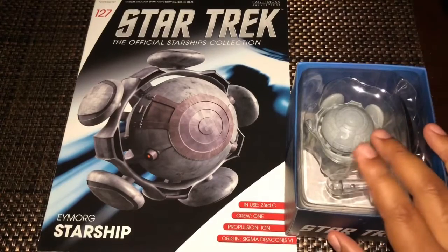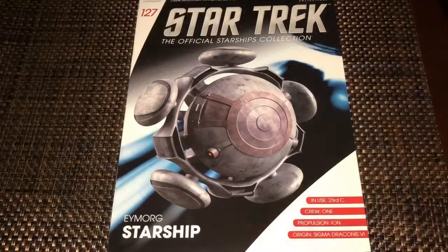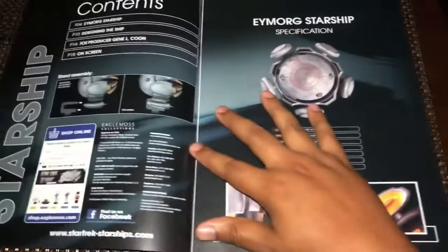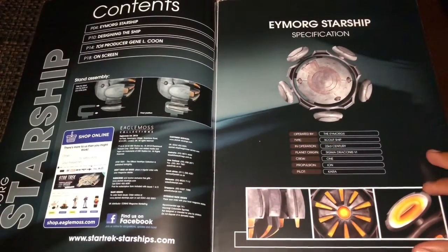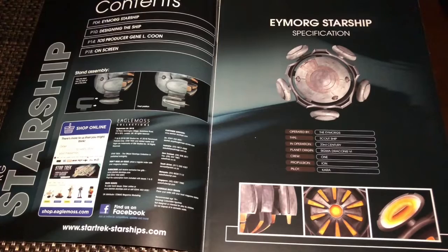So I'll get this out of the way and then we can look and see what's going on inside of the magazine. Okay, so here it is, issue 127. The Eymorg Starship in use in the 23rd century with a crew of only one. Propulsion is ion, and its origin is Sigma Draconis 6. Turn the page and the usual magazine layout and format, as well as some more information here. Operated by the Eymorgs, it's considered a scout ship in the 23rd century. It originated on the Sigma Draconis 6, crew of only one, ion propulsion, and the pilot is named Kara.